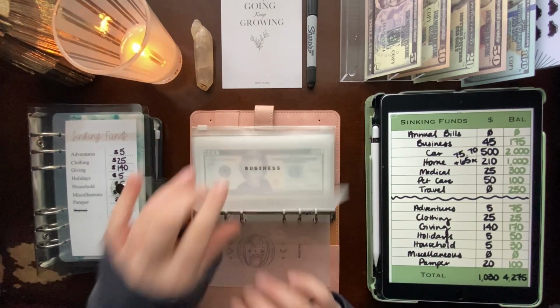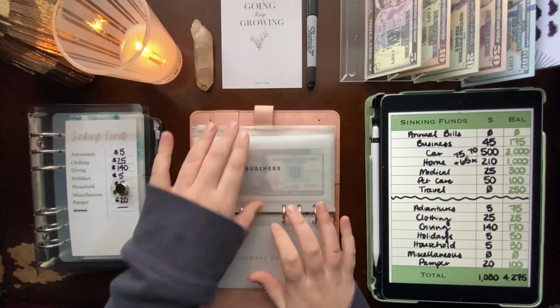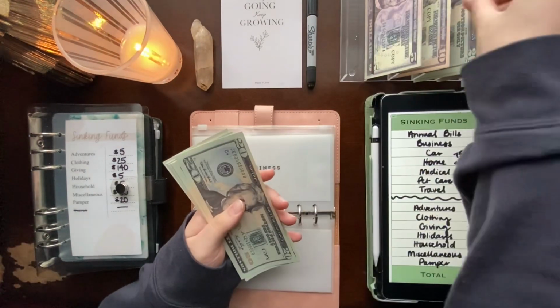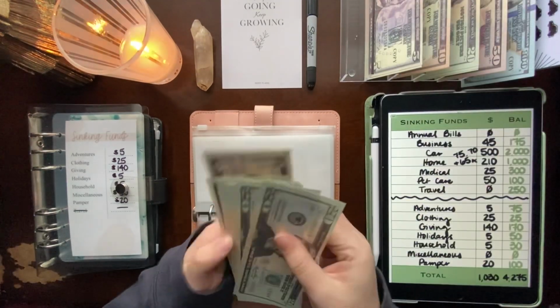Okay, annual bills is still not getting stuffed until next year, so that has 0. But business today is getting 45, so that's 20, 40, and a 5.